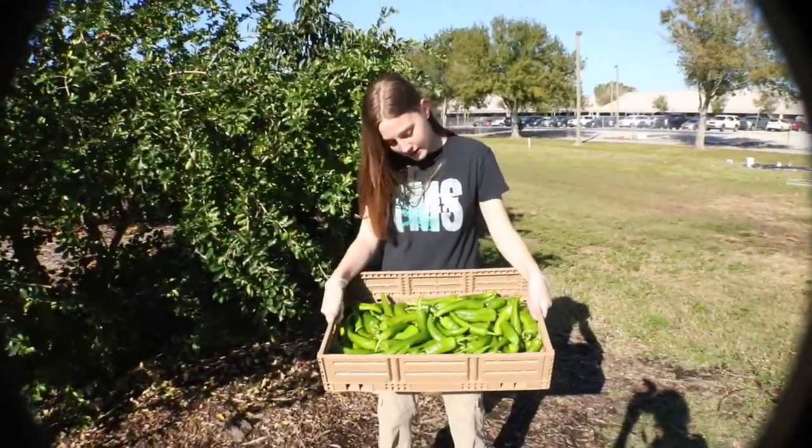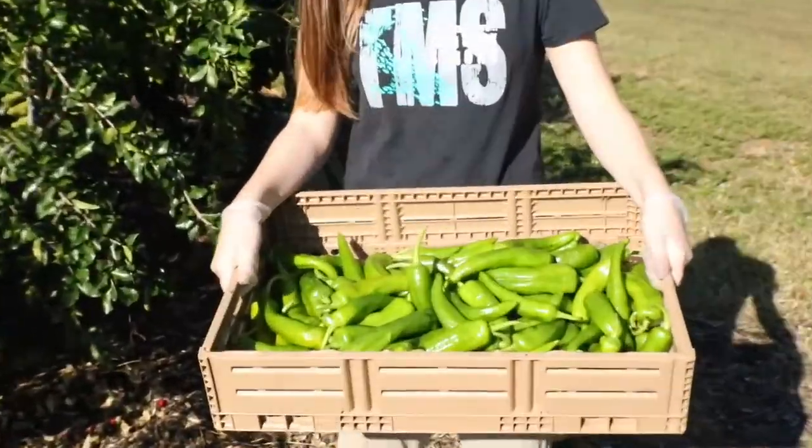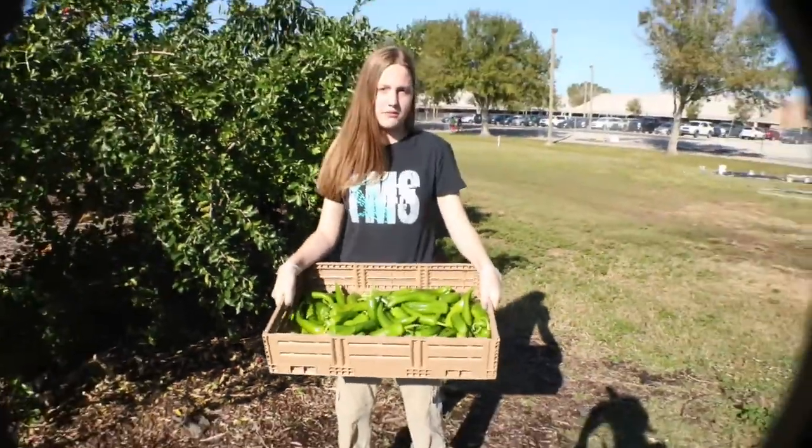Hello, my name's Aaliyah. These are green peppers we have harvested earlier today. We are going to be sending these to the local soup kitchen.